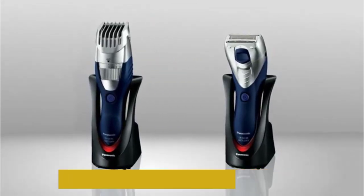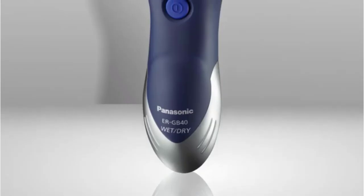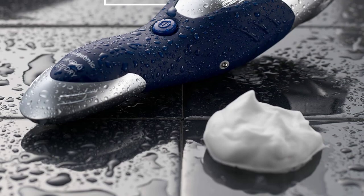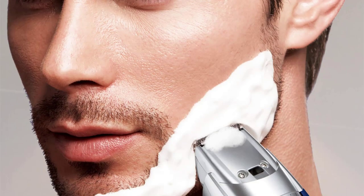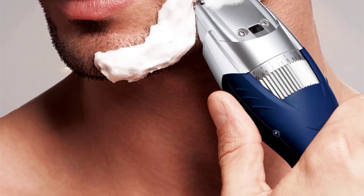The battery life is a little bit of a drawback, with an overall runtime of just 50 minutes, but it's still better than many of the alternatives out there. Plus, the Panasonic ER-GB40-S is fully waterproof too, so you can use it on wet hair or take it into the shower, taking advantage of its 19 different length settings to get the look you crave. It also ships with a charging stand for your convenience, as well as a cleaning brush.